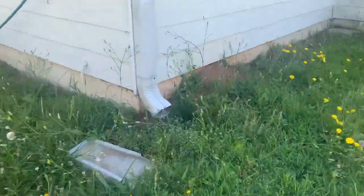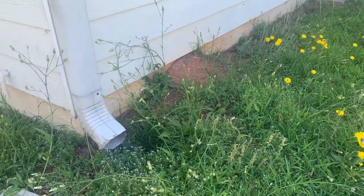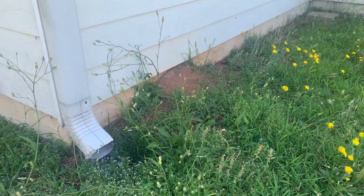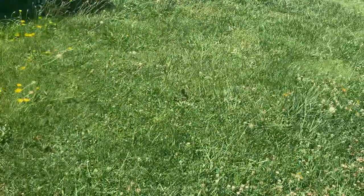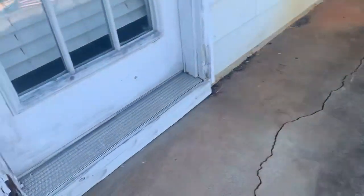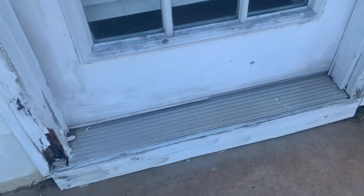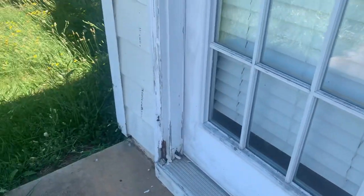There's a large ant pile on the rear, and there is a bit of dirt on the inside in the garage, so that area in the garage is coming from the rear here. The rear door here, there is wood rot or dry rot. So that will need to be repaired, the door casing.